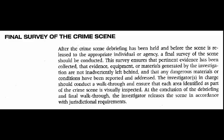Final survey of the crime scene. After the crime scene debriefing has been held and before the scene is released to the appropriate individual or agency, a final survey of the scene should be conducted. This survey ensures that pertinent evidence has been collected, that evidence, equipment, or materials generated by the investigation are not inadvertently left behind, and that any dangerous materials or conditions have been reported and addressed. The investigators in charge should conduct a walkthrough and ensure that each area identified as part of the crime scene is visually inspected. At the conclusion of the debriefing and final walkthrough, the investigator releases the scene in accordance with jurisdictional requirements.